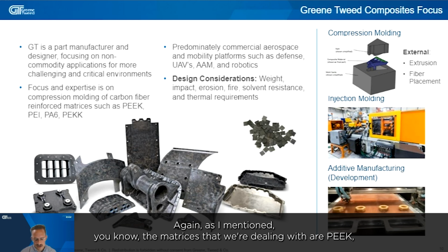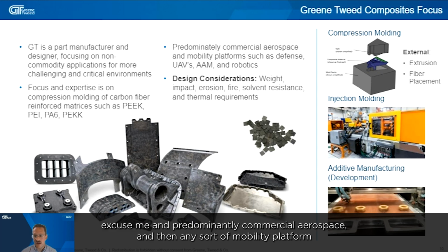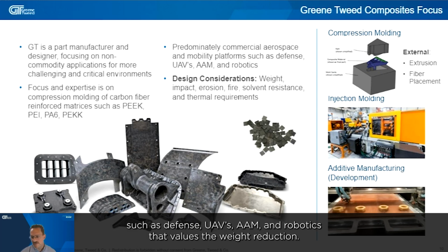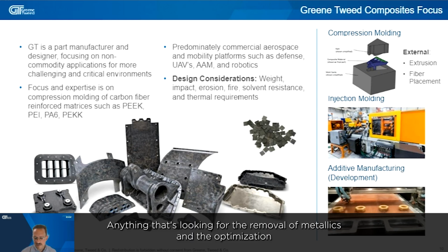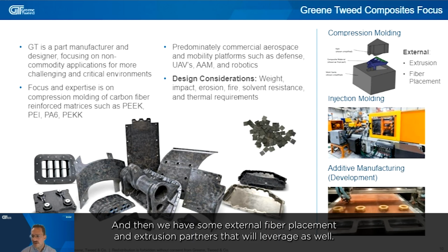Again, as I mentioned, the matrices that we're dealing with are PEEK, PEI, nylon, and PEKK, and predominantly commercial aerospace. And then any sort of mobility platform, such as defense, UAVs, AAM, and robotics that values the weight reduction. Anything that's looking for the removal of metallics and the optimization from a weight perspective. That's really where our specialty lies. And then we have some external fiber placement and extrusion partners that we'll leverage as well.